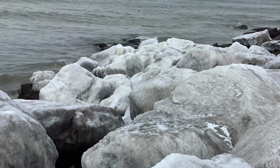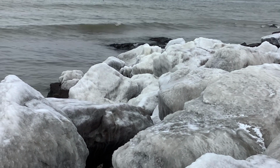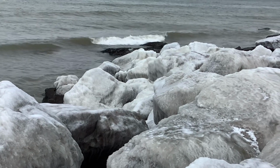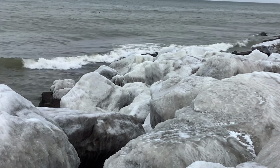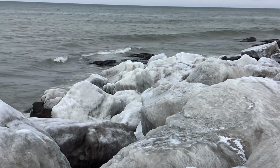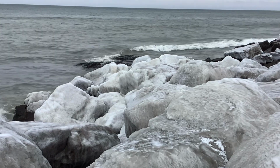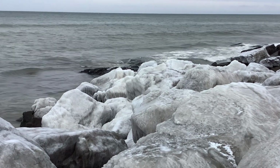Check it out, everyone. You can see that the salt water just sprays in off of the ocean with these pounding waves, and it just covers the huge pieces of armor rock that are used to safeguard the area. It's wild. Every single winter when this happens, it becomes extremely slick and dangerous, but it's still worth it to come down here and look for treasures.